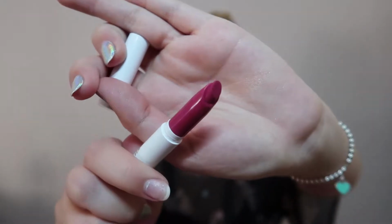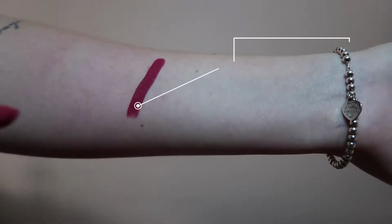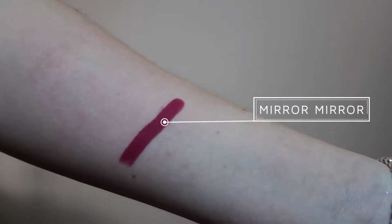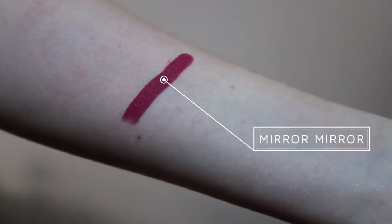Such a pretty color. So beautiful. It's kind of like a reddish wine with a mixture of pink to it. So this is actually really nice. It's almost kind of like a fuchsia color.